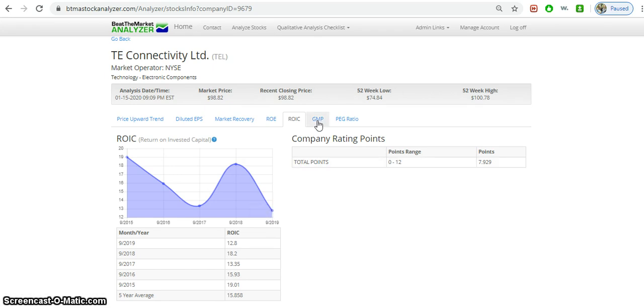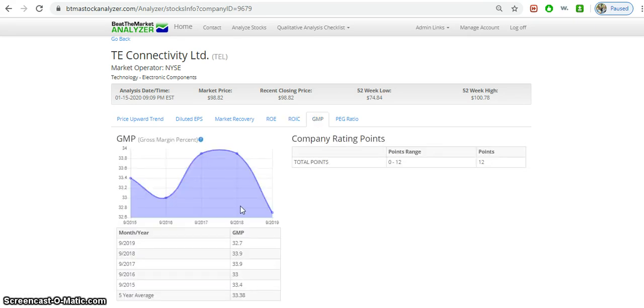It could use improvement. So far the price upward trend was good. The earnings were good. Market recovery is good. Return on equity is good. However, it is declining, so watch for that. Return on invested capital could use improvement. Gross margin. Okay, so we look for 30 and above for this, and it has maintained 30 and above, so that's good.